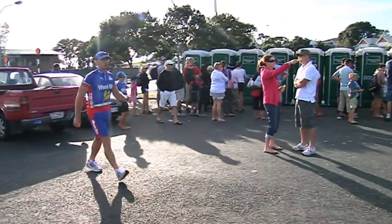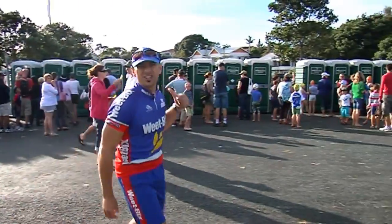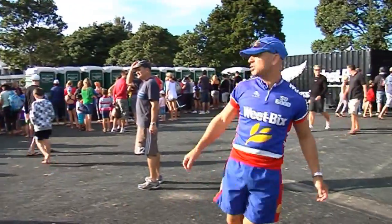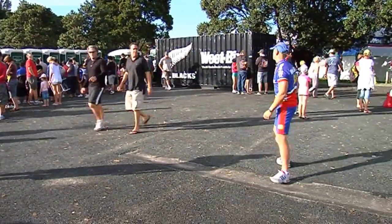So another good thing to make sure you know how to find is the portal, because you know when you're a bit nervous, you always need to visit that place. So it's a good idea to find out where they are, join the queue, because they can get pretty long sometimes.